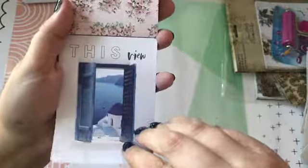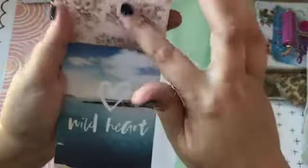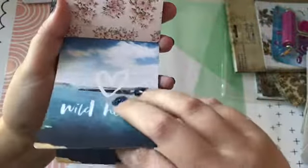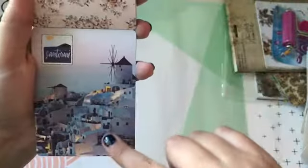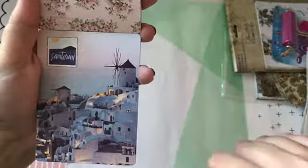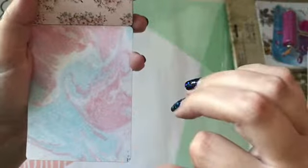Wow. Deep sea baby. Wild heart. Adventure. Oh, wow, look at this. That is beautiful. And then one of these swirl ones again.